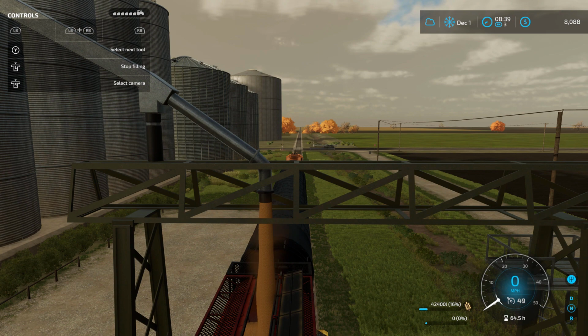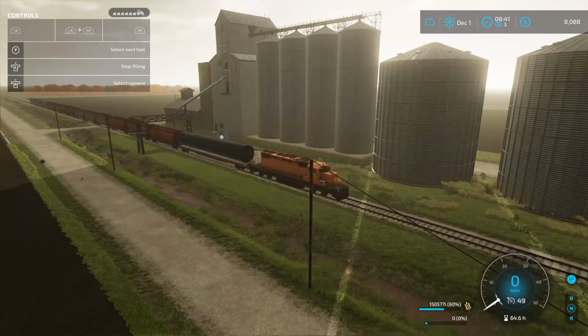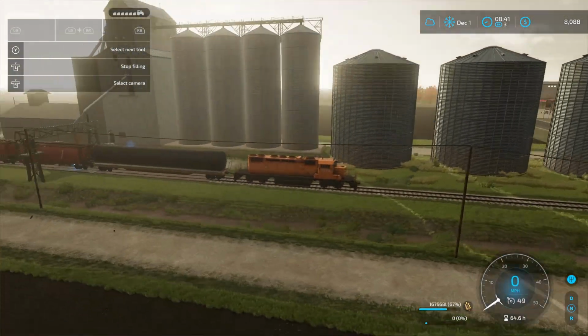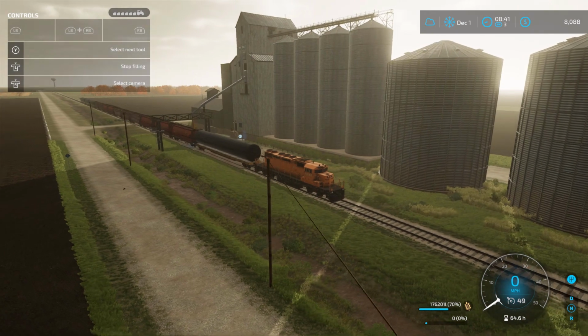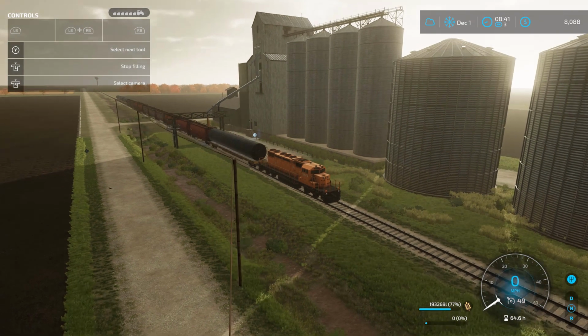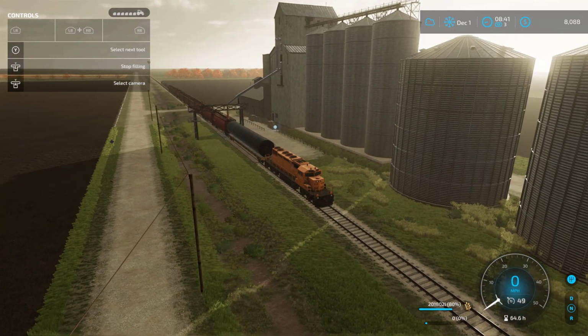All that wheat. These train cars have a lot of capacity. Do I have the roadblock down there? Yeah, I do. Sorry, cars. Wow, that's a lot of wheat. And that's only what's here. There's still a lot more back at the farm, so it's going to take a couple runs with the train.